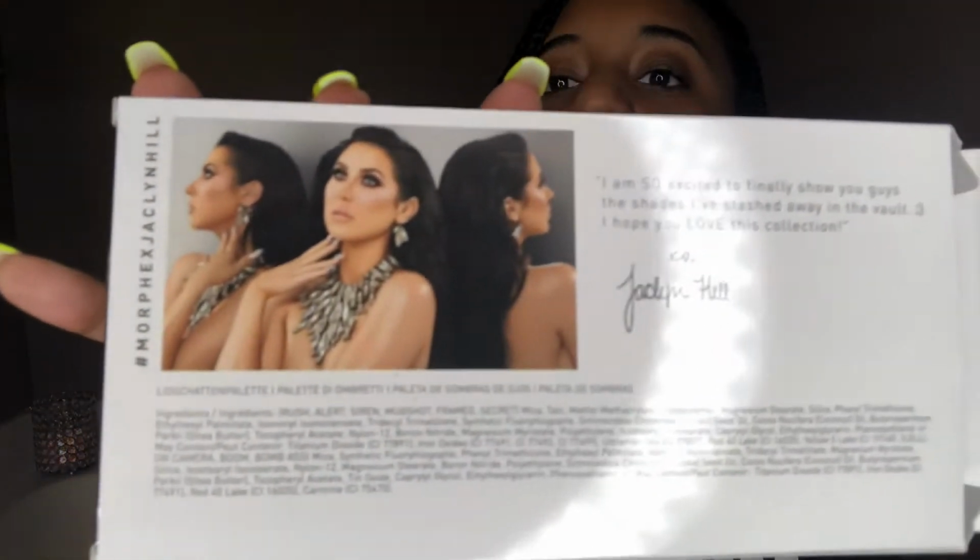Okay. Now, this is another palette, girl. I did get two because they was like $8.50 a piece or something like that. Another Jaclyn Hill. Ring the alarm. Okay, Beyonce. Every time I hear that, I think about Beyonce. That's my girl. Hey, Beyonce. It's another palette. Oh, Jaclyn. Wait a minute. She on the bag. She's so cute. Look at her. Cute little bob.